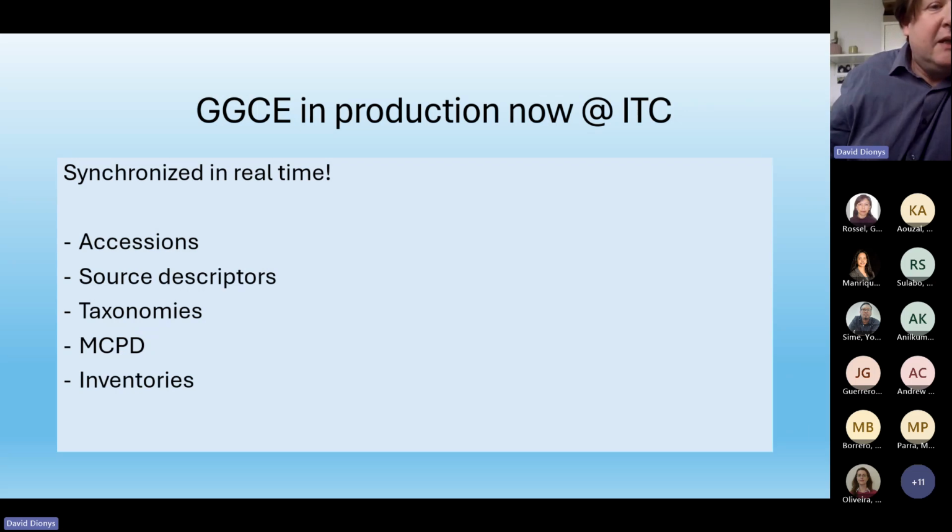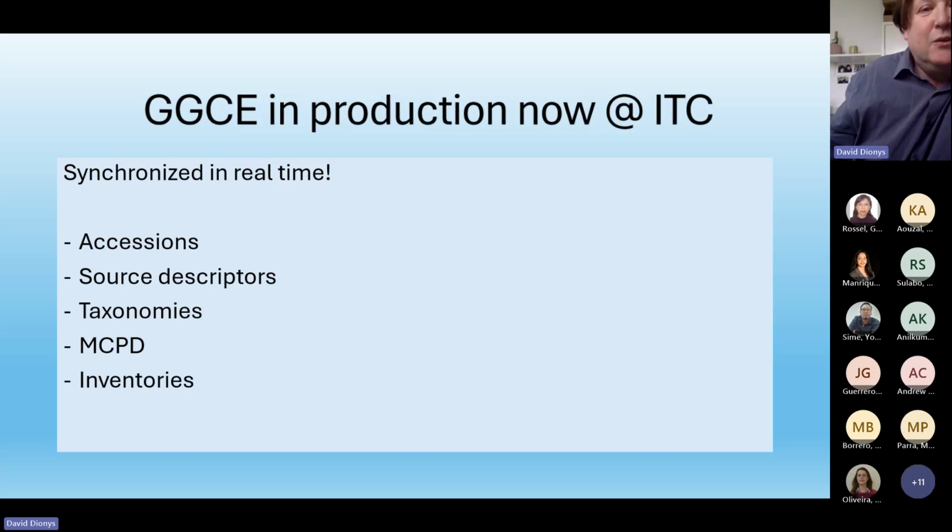So, is this in production? I see that the term is used very broadly. We consider this to be the endpoint for us to push all the data that we can push at this time into GGCE. Now, there are, of course, still other things to do.